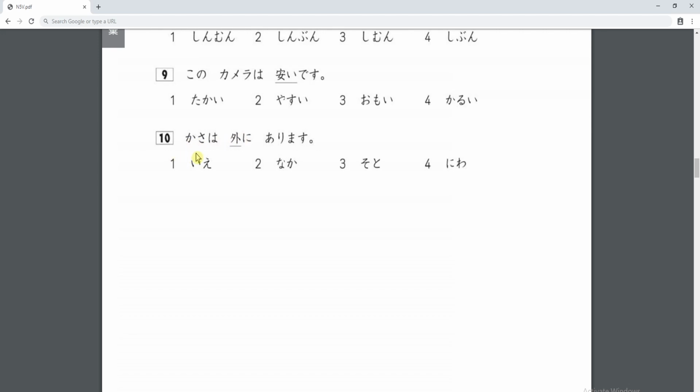Question 10. Kasa wa something ni arimasu. So the umbrella, kasa. As for the umbrella, kasa wa somewhere ni arimasu. The umbrella is somewhere. So this character means outside.